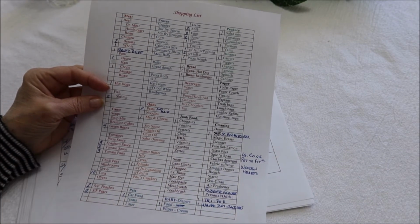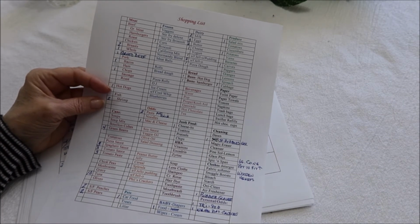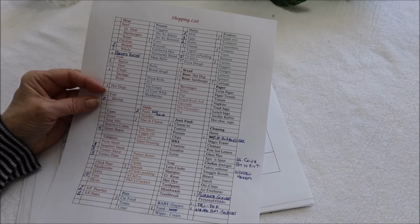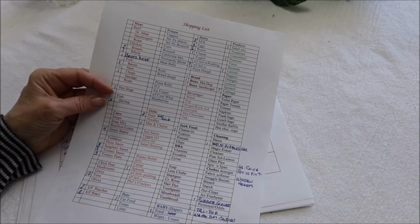And green beans. I love green beans. Whether they're frozen or they're canned, I really love green beans. And I always have that with when I make naked hamburgers. And I love them with scrambled eggs.